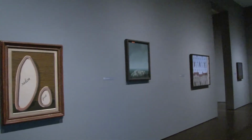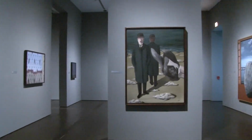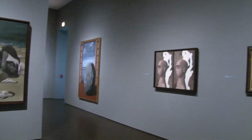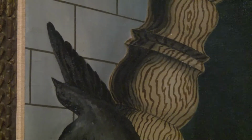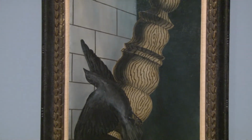And the room that we're in here that we rotated about 1 week ago is devoted to the work of the Belgian artist Rene Magritte. Magritte is perhaps well known to people who have been to the Menil before. The Menil Collection has the largest collection of artwork by Magritte outside his native country of Belgium. So he's a real kind of star of our permanent collection.